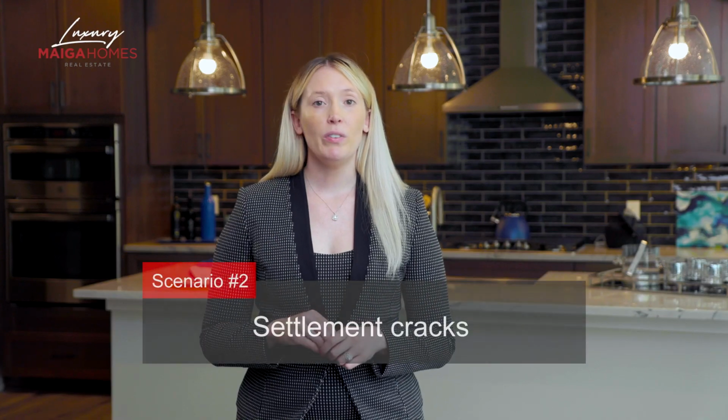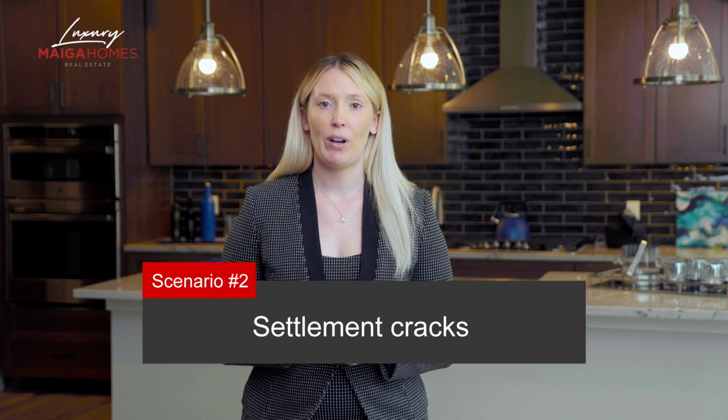Fixing rod hole leaks is a straightforward and routine task. A contractor will first work to clear away any damp or corroded concrete. Then they'll use a professional grade sealing agent or a water activated swell plug to fill and seal the gaps snugly. Moving on to scenario 2, settlement cracks.